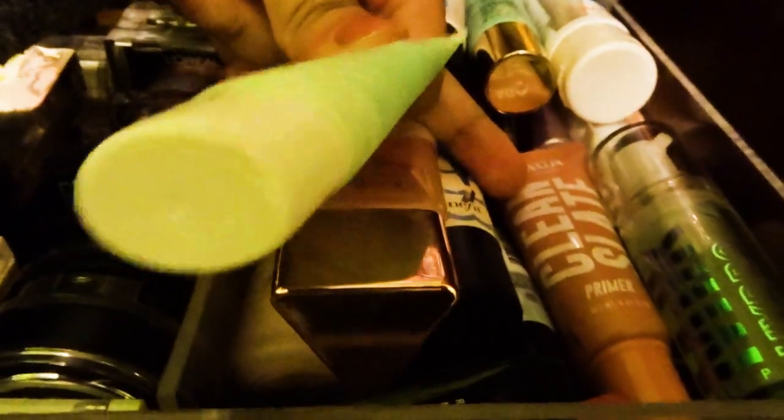Okay, so in this drawer I have my primers. I have my LYS primer, Benefit, Touch and Soul, Too Faced, Milk Makeup. This one is Shop Nissa. I got my Too Faced, Essence, Milani, First Aid Beauty. All the primers are here.